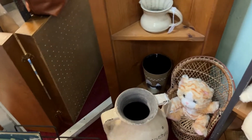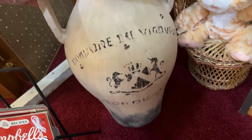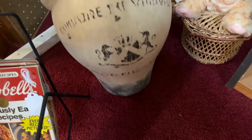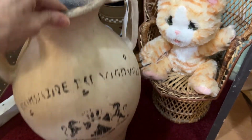So I was watching today a video from a decorator who said that these very expensive vessels are not worth buying anymore. And this one here says Bordeaux on it, it's only $13. That is a really good buy.